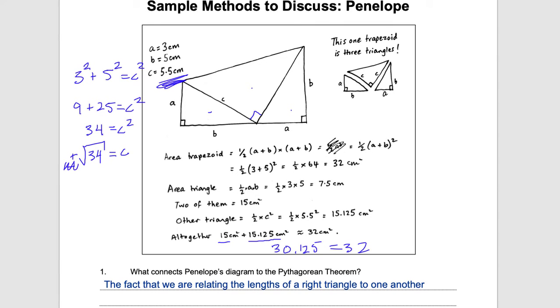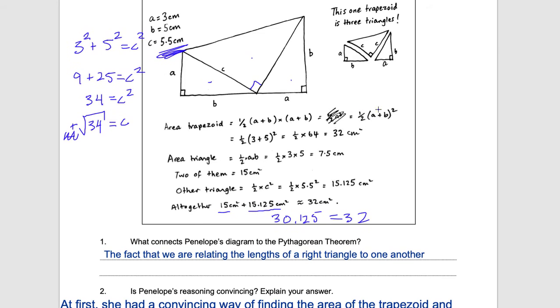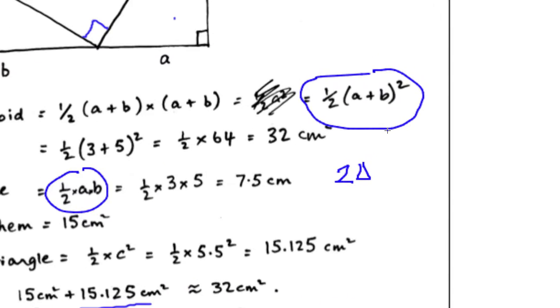So from here, we have this. The area of the trapezoid, perfect, and variables. Area of the triangle, I'm leaving it as 1 half a times b, and I want to do two of them. So two of these 1 half a times b, 2 times a half is 1, so it's just a times b. So two triangles, let me zoom in here so I can actually see what I'm writing. Two triangles is equal to just a times b.